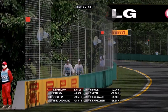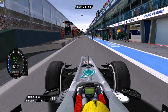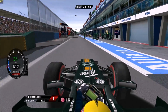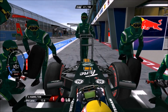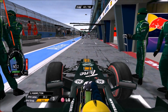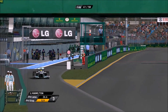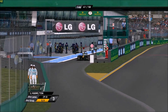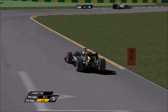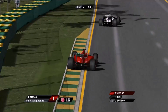Still trying to make up positions after his calamitous error down at the fast chicane, and he's into the pits. Into his box. And Hamilton in as well, so this is his second stop. Taking some red mark tyres. Completely mismatched to the car. Well, he's already lost first and second to Massa and Button. Out of the pits comes Hamilton. And that is a lonely third position.